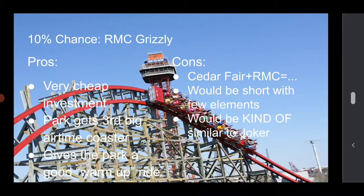Some of the cons, though, Cedar Fair and RMC, how that all went. That did not go that well. This would be a very short RMC with not a ton of elements. I mean, the layout is kind of weak already, so it'd definitely be a lot better, but it wouldn't be one of the best RMCs. Also, it'd be kind of similar to Joker, shorter, not as many elements.